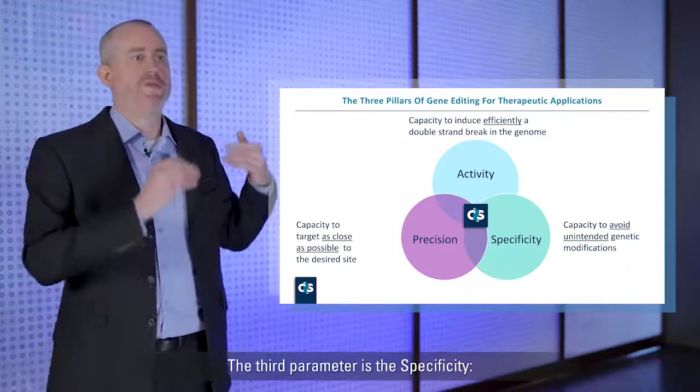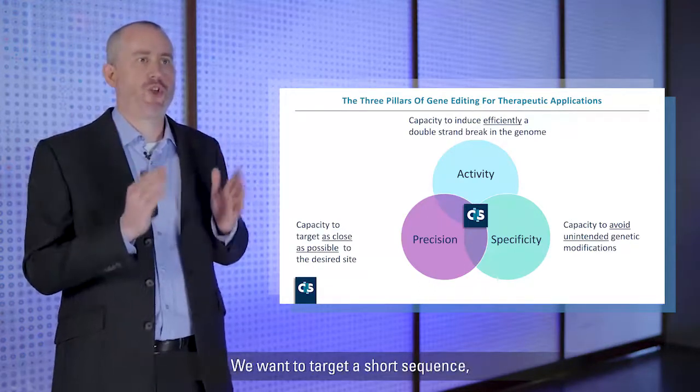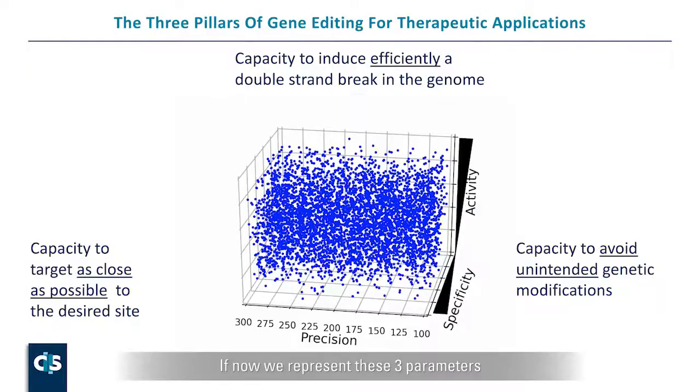The third parameter is specificity. It's our capacity to avoid any unintended genetic modifications. We want to target a short sequence, a few dozen base pairs, and spare the remaining billion base pairs of the whole genome. If now we represent the three parameters in a 3D model, each blue dot represents a potential nuclease. Some nucleases will be very active, maybe very specific, but target far away from our desired spots. Some will have high specificity but low activity, and so on and so on.